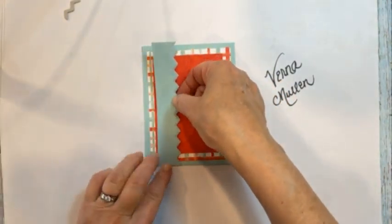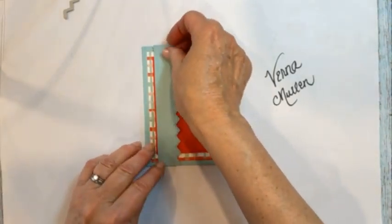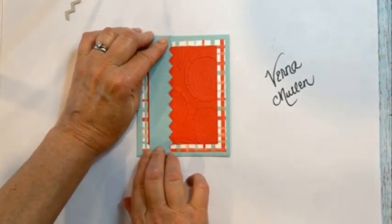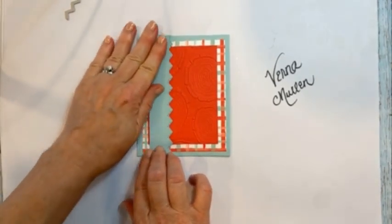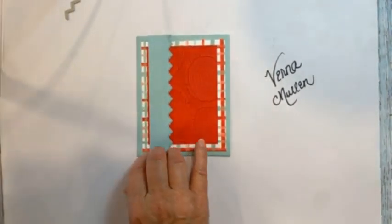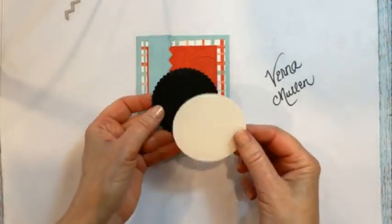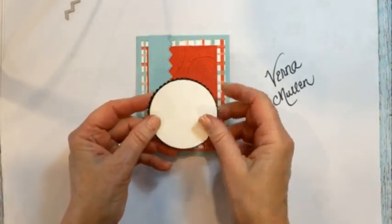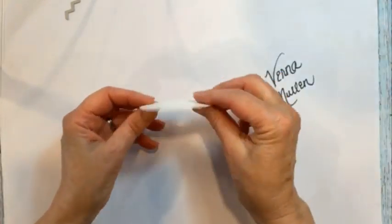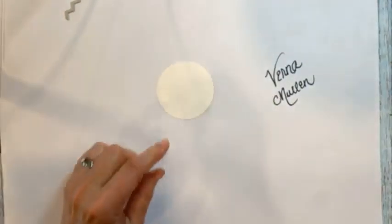And this will go from the bottom here all the way up to the top edge, like that. I'm just going to hold that a minute. Okay, so we have a large circle, and I have die cut my circles using the layering circle dies that we have. I've got a black large outline, and then I've used a piece of the shimmer cardstock because I'm going to watercolor on this. This is National Watercoloring Month, and I'm using the Kindest Gnomes stamp set.